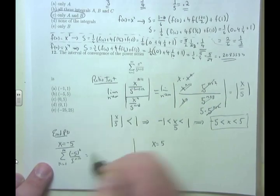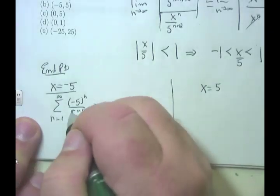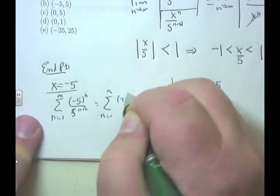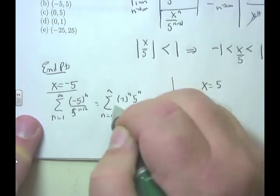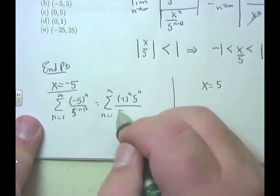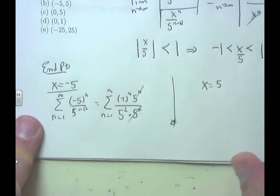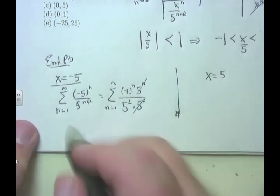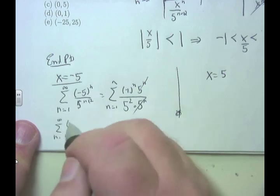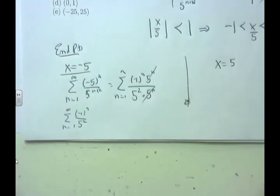Clean him up. And I'll blow it up so you guys can see it in the back here. This is the sum as n goes from 1 to infinity of negative 1 to the n, 5 to the n divided by 5 to the n plus 2, and I'm trying to cancel some stuff out. That'll be 5 squared times 5 to the n. These guys cancel. This leaves me with the series n goes from 1 to infinity of negative 1 to the n over 5 squared. 5 squared, by the way, is 25, in case you want to know.